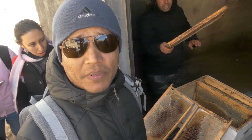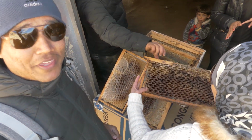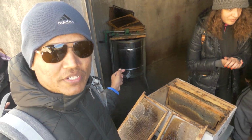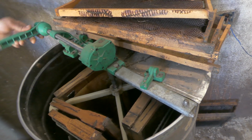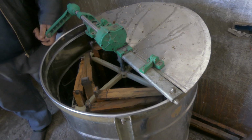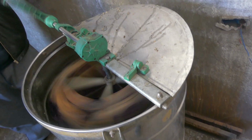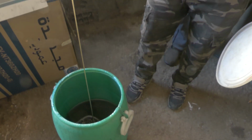We have a beekeeper that is actually selling the honey. That's the actual beehive there that he gets the honey from. And there's a press in the back there where he presses the honey out. And then he sells it. Alright, so it's like the force pushes the honey out. Whoa. Pure honey.